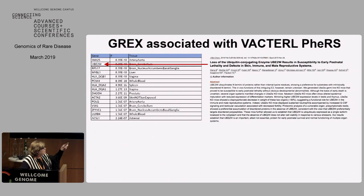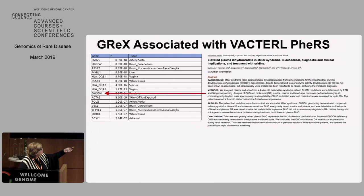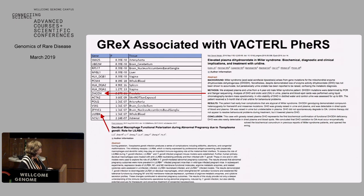So there's evidence for early lethality and defects in skin, immune, and male reproductive systems for one of the top genes on the list. Similarly, paternal factors and embryonic development for one of these genes, as shown here. Also, Miller syndrome, here a Miller syndrome gene, and a little bit of G by E here, so a gene that is a receptor for toxoplasmosis. So we're going to be following up extensively through physician notes, and in diagnoses, to see whether toxoplasmosis infections were identified or characterized in these pregnancies.